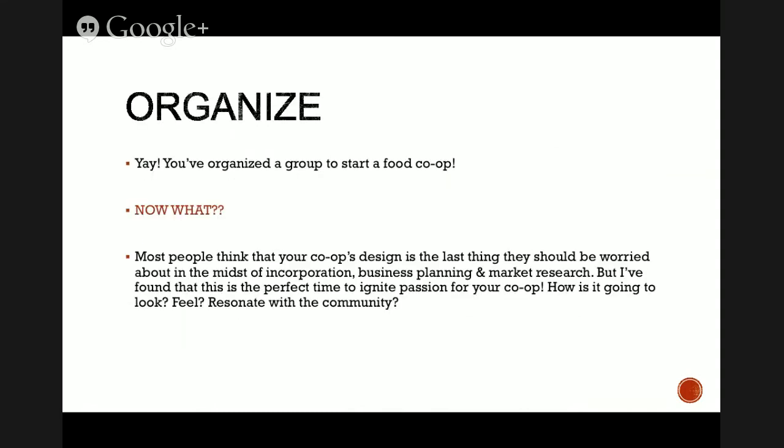All right, so first stage. You have everything organized, you're going to start a food co-op, and yay! But then it's like, well, what do you do from there? Most people think that you don't have to worry about your site or your store planning as much during this phase, and you'd be kind of right, but you have to worry a little bit about it because you have to start thinking about how your co-op's going to look, what you want people to feel when they're in the space, and how you want it to resonate with the community.